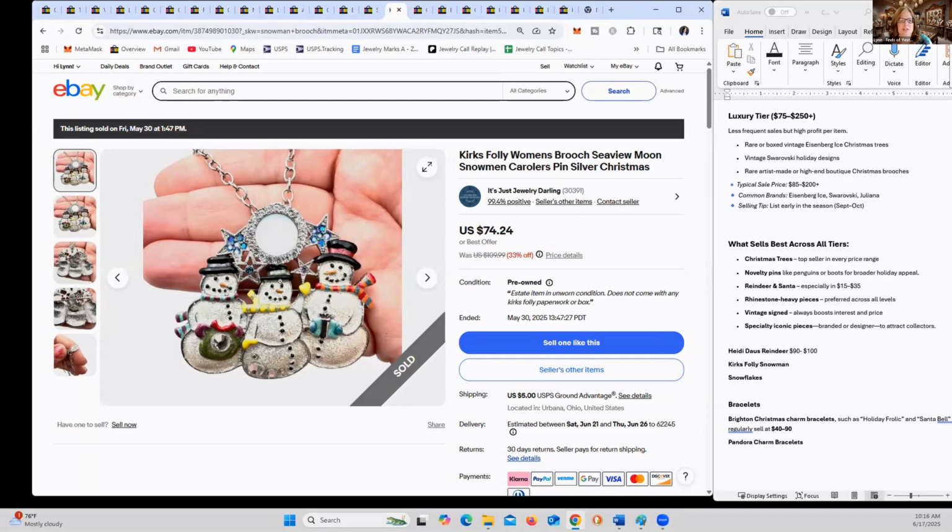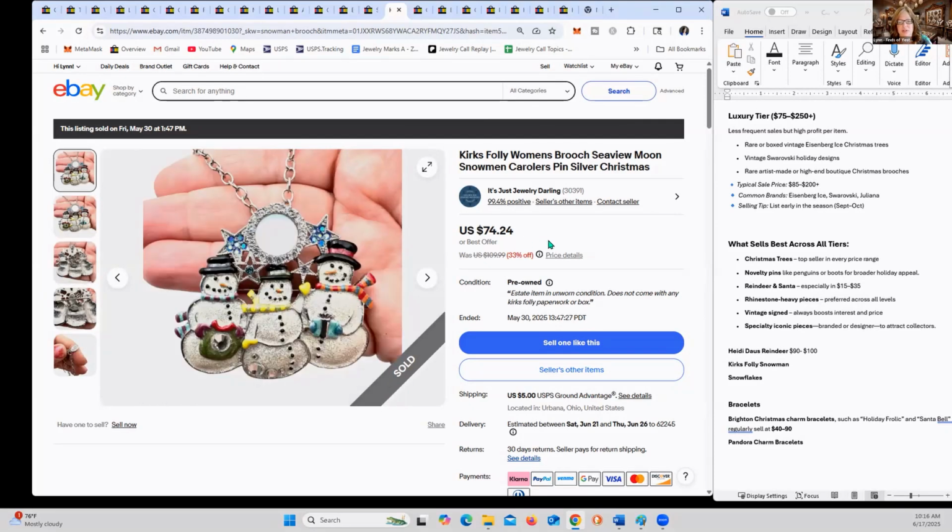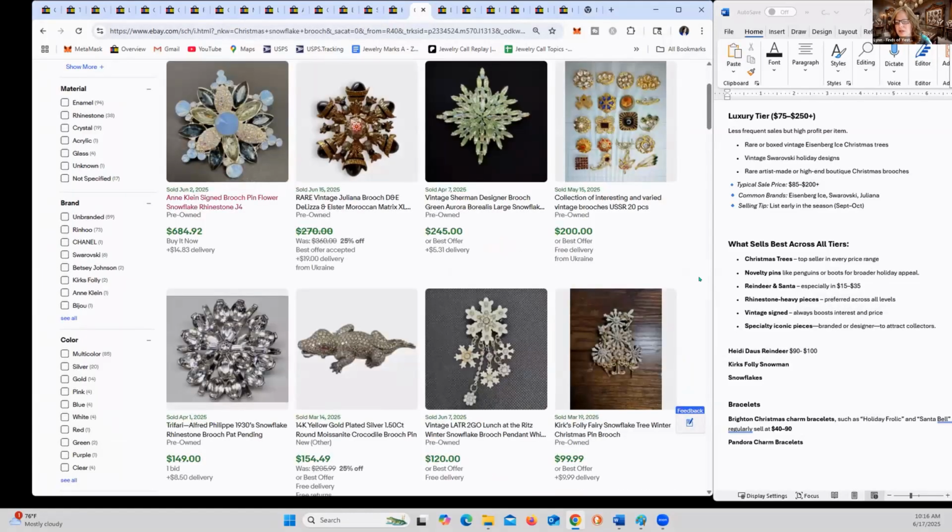And I found this Kirk's Folly necklace, it's a necklace brooch. You see the back here. Sold for $74. And I also showed you that Heidi Daus that sold for 90 to 100. And then we had snowflakes, I thought I would bring up just to see if they were a thing. And there's this Anne Klein one that sold for $684.